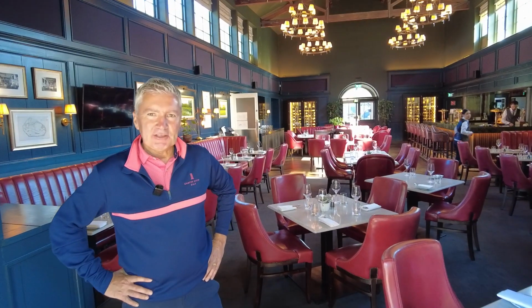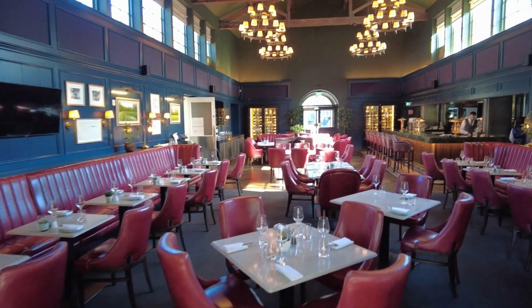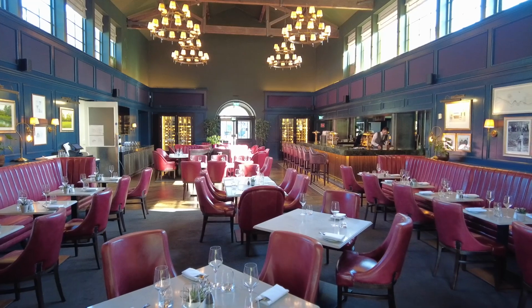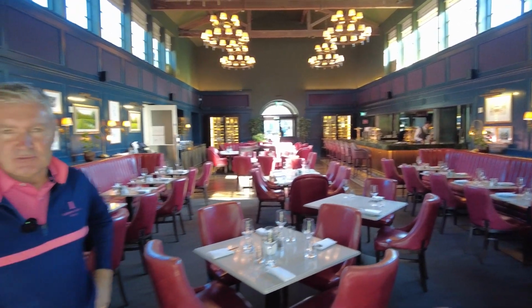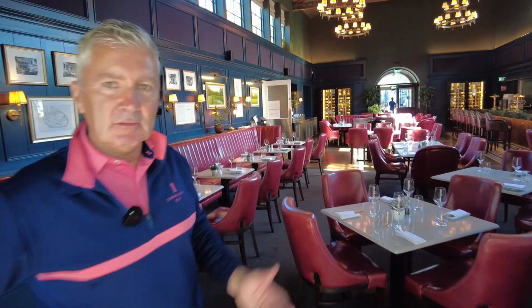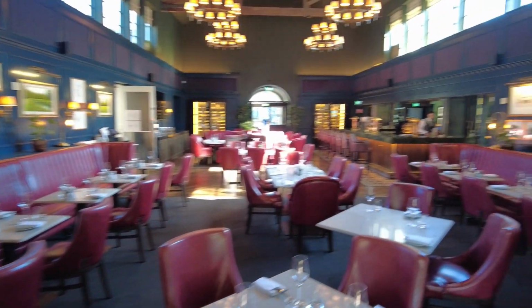Now we're in the carriage house, which, would you believe it, many years ago was used as a tennis club. But now we've obviously transferred it into one of the leading restaurants in the hotel, and you can see why it's so popular. So casual and a great menu.